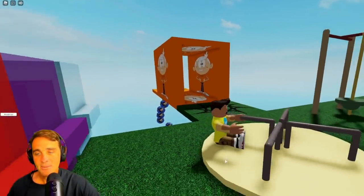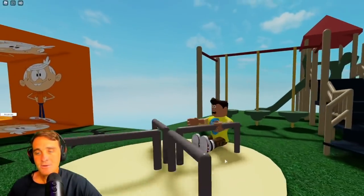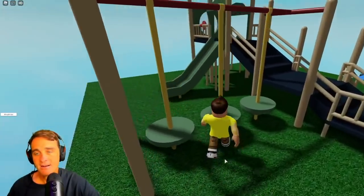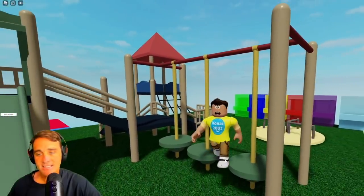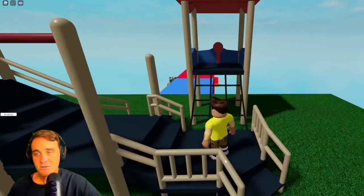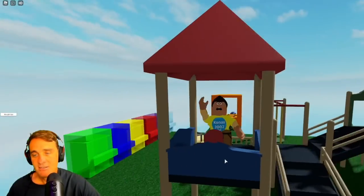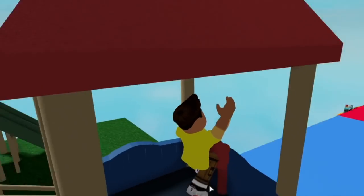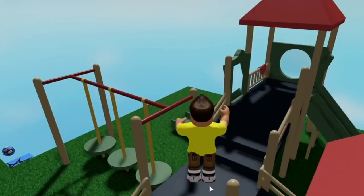And look, they got a cool playground for us to play on. Woo-hoo, we're getting dizzy. Wait, we better get out of here. Look at this, we could swing on these too. Whoa, these are so much fun. Oh my gosh, they got a cool pirate ship we can play on. We're riding on a pirate ship in the Loud House. That was pretty fun. It's a good pirate song.